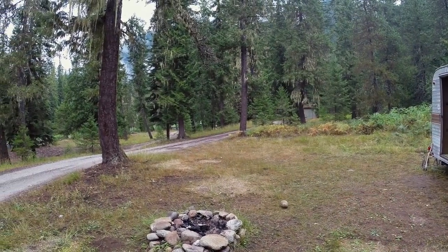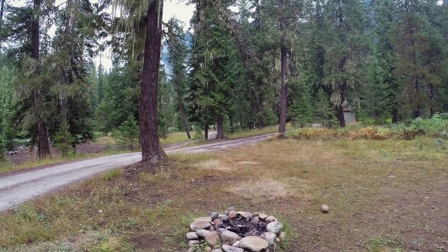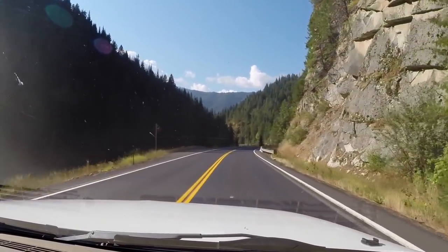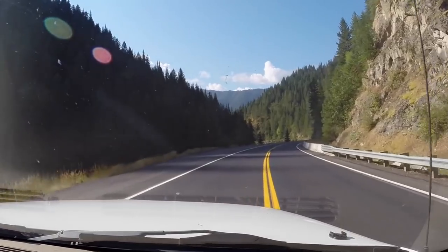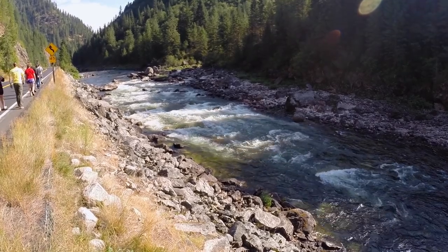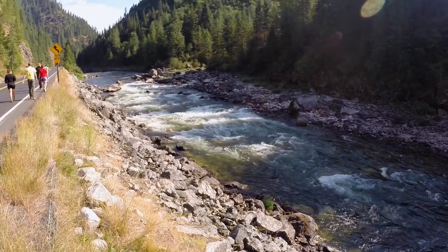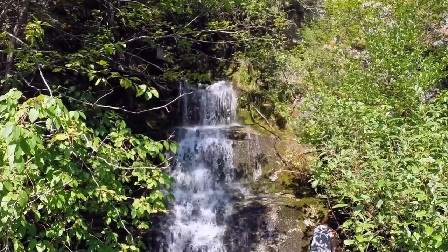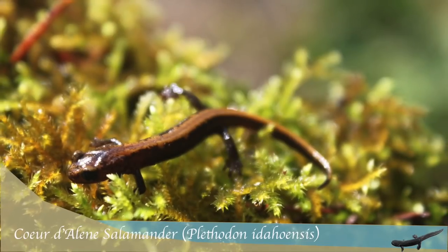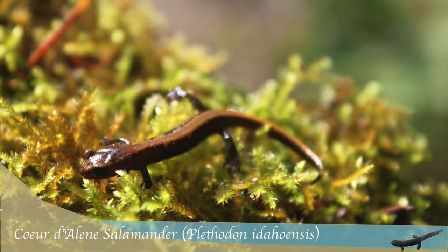Well, it's finally time to leave and head back to the Nampa area. As we drive back along Route 12, Doc Cossel has one final surprise for us. We stopped by a small creek on Route 12 to look for another amphibian, the Coeur d'Alene salamander. This salamander is in a group that does not have any lungs, but instead breathes through its skin.